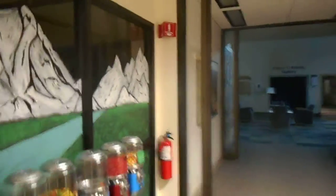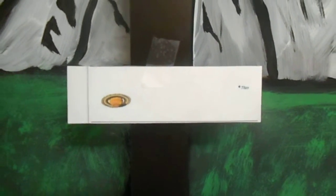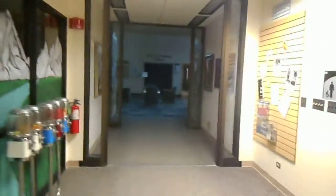We're going to come up on Saturn here. And there it is. So there it is, and on the right hand side is its moon, Titan. Okay, at this point I'm going to stop walking backward and turn the camera forward as well.